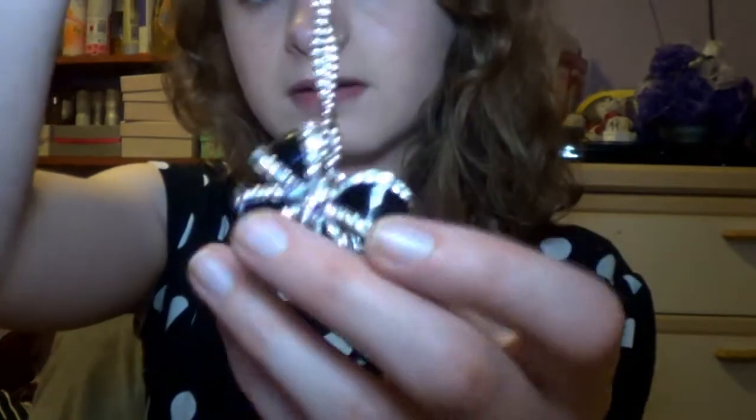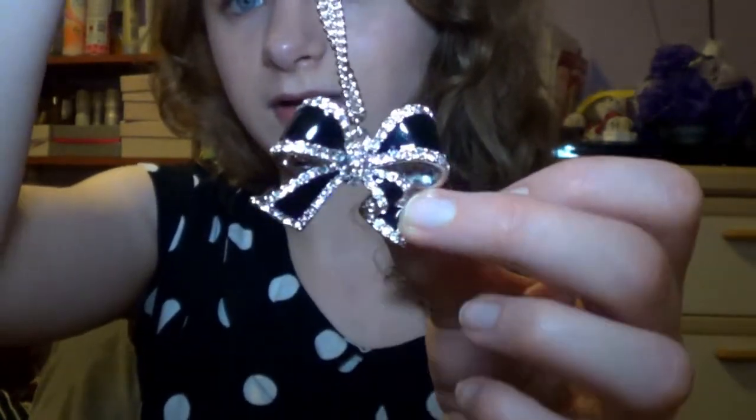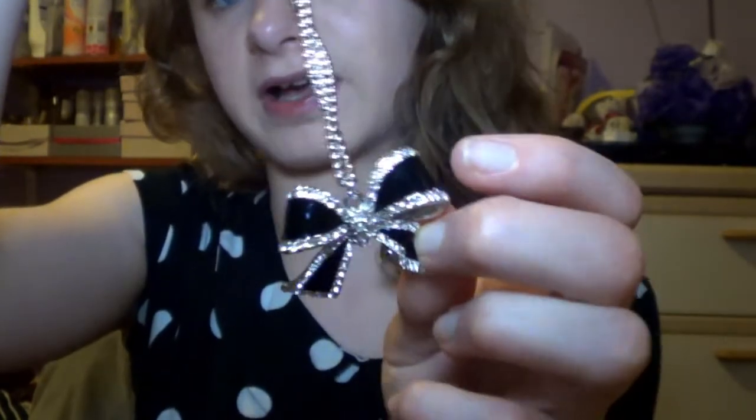And the last thing from Debenhams was a necklace, and I'm going to unravel it. It looks like this. It's very nice. A nice bow with diamantes and black around it. So yeah, that's all the things from Debenhams.